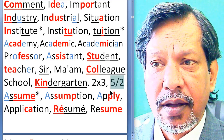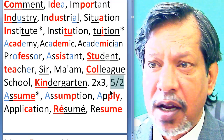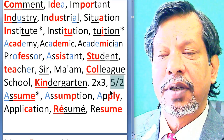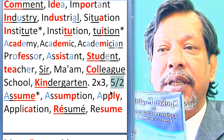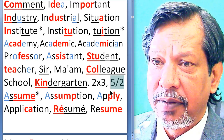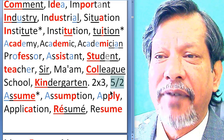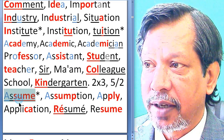How do you say this? 5 over 2 or 5 divided by 2. Not 5 by 2. 5 by 2 means a cross section, something 5 units. Let's say 5 inches by 2 inches. That's 5 by 2. Okay? 5 meters by 2 meters, 5 by 2. But this is called 5 over 2 or 5 divided by 2. Please do not make that mistake.